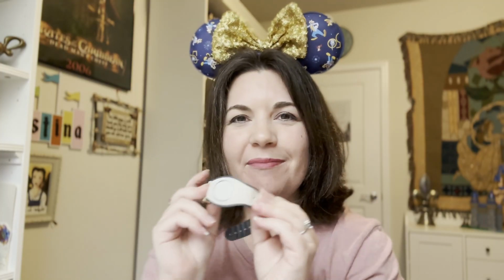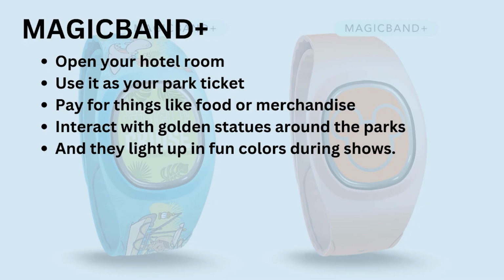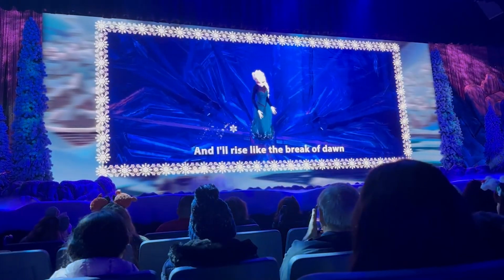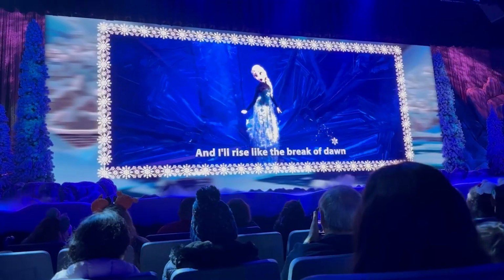With the MagicBand, you can open your hotel room. You can use it as your ticket when you get into the parks. You can pay for things like food or merchandise with these. There are golden statues all around the parks that you can interact with. They also light up when you're seeing shows like fireworks or even a stage show like Frozen Ever After or things like that. So they just add a little bit more magic to your vacation. They aren't free though.